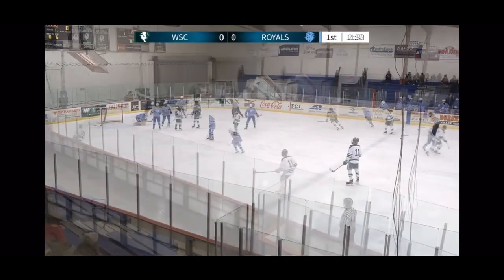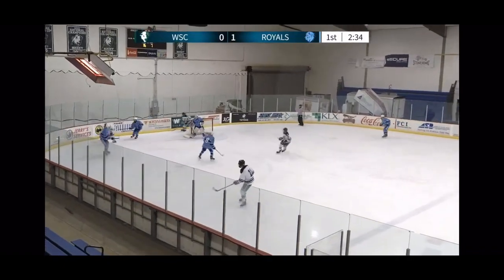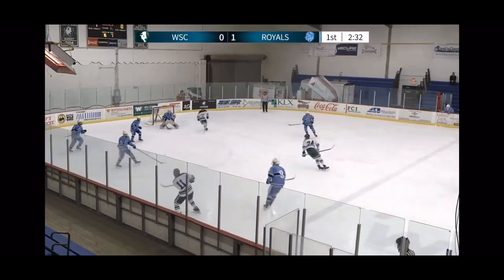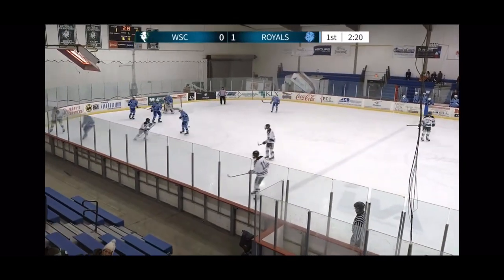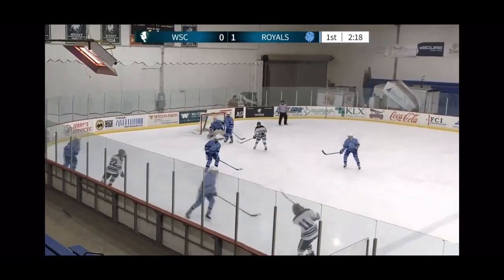Johnson, snapshot, caught up by Gant. Bessie gets there. Tetons now looking to put some good forecheck on. Johnson gets it. He'll pick it up. Slap shot. And that'll be by the Tetons. Look to shovel it the other way. Rustan bails off. Tetons now looking to get it up on top to Johnson.